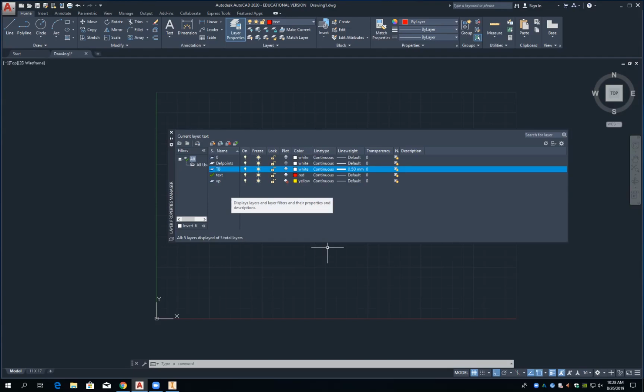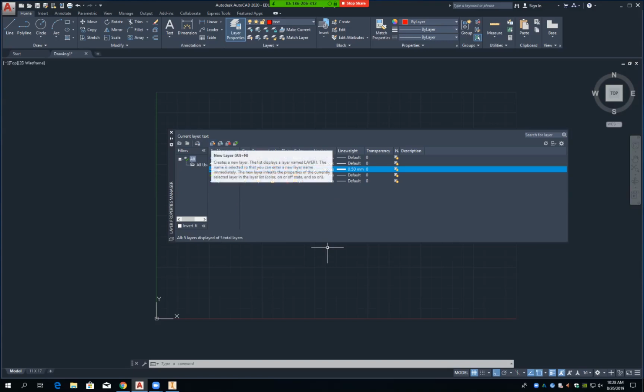Okay, so these 4 little boxes right here, the very first one is new layer. The second one is frozen viewports. This is delete layer, and that's make it current. To create a new layer, we just go to new layer right there.